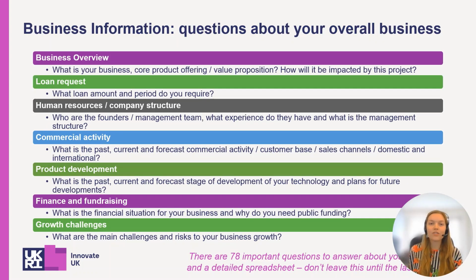So let's go into the crucial business and financial information you need to provide us. And this is really critical in helping to understand if your business is suitable to take on a significant long-term loan commitment. So there are 78 questions which we've worked with Early Metrics to develop. Some of these are short, some of them are multiple choice, and some are longer narrative-based questions. And all of the questions have guidance to support you in answering these questions.